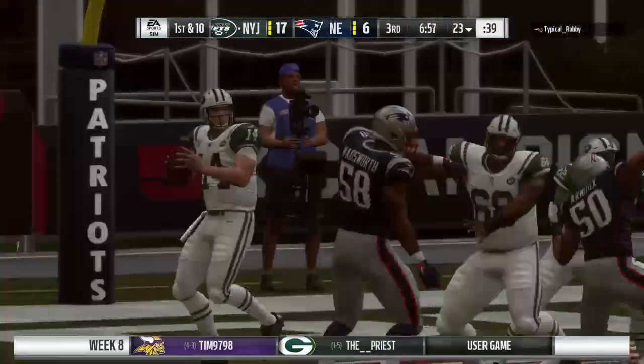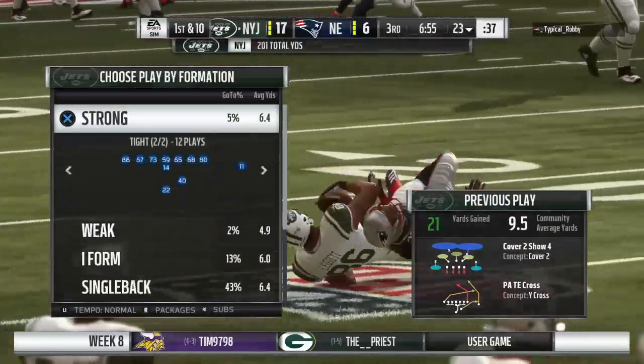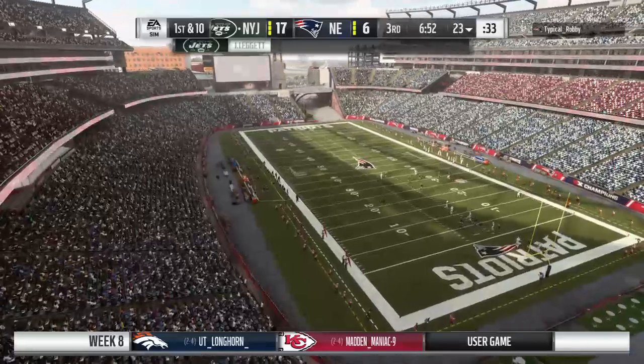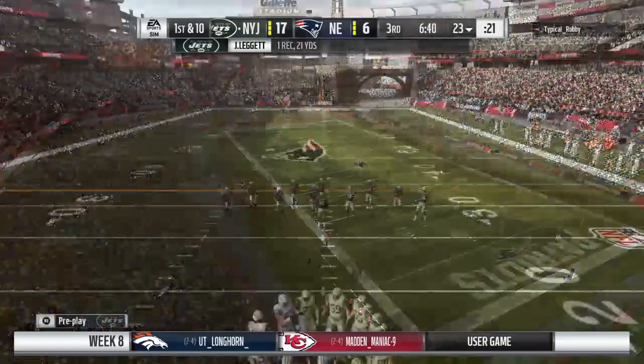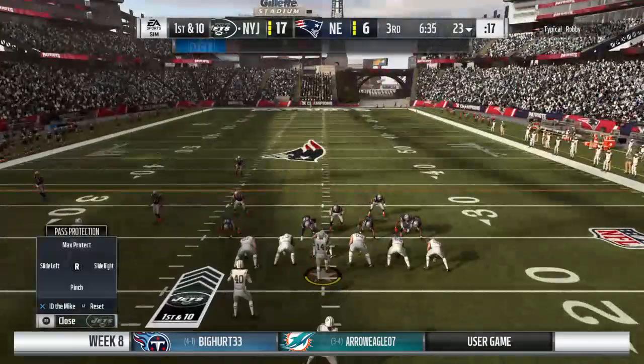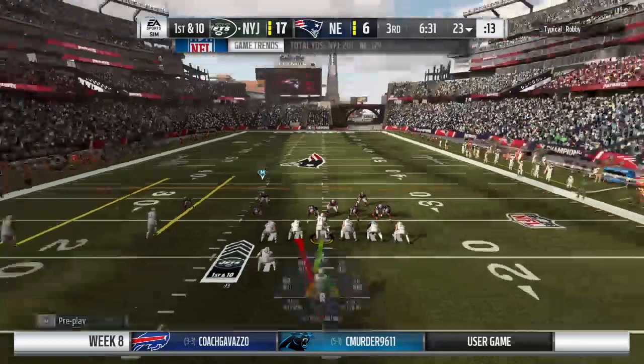And he finds a man on the crossing route. And a nice gain of 21 yards. The goal for any offense versus his own defense, find the holes where guys are available and put the ball on the receiver before any defender can step up and fill it. They did it well there. Perfectly executed crossing route.